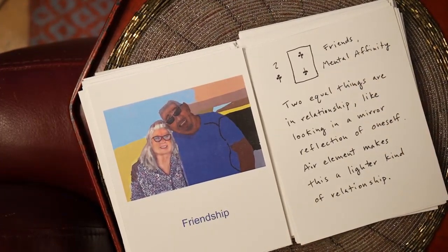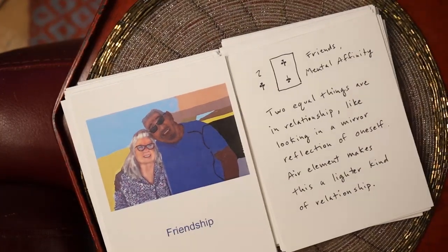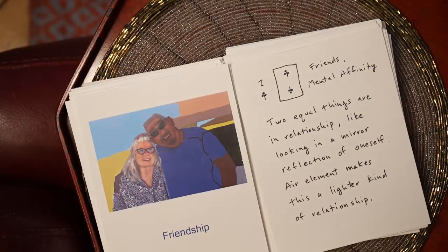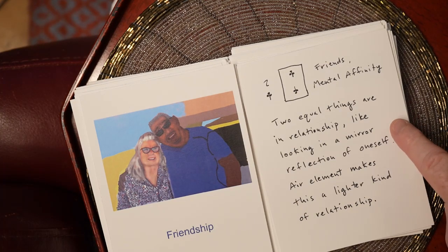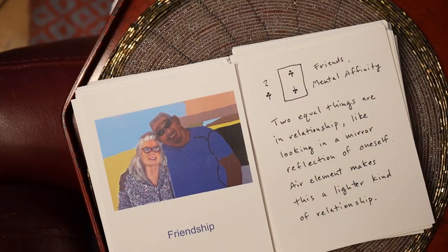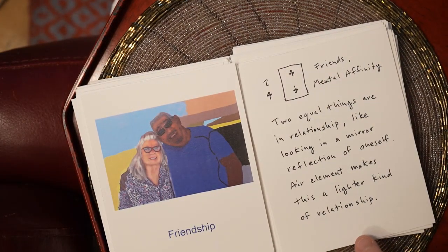Friends! Aww, friends again. I absolutely love the way this works. Truly, two equal things are in relationship, like looking in a mirror, a reflection of oneself. See how they're mirrored? Air element makes this a lighter kind of relationship.